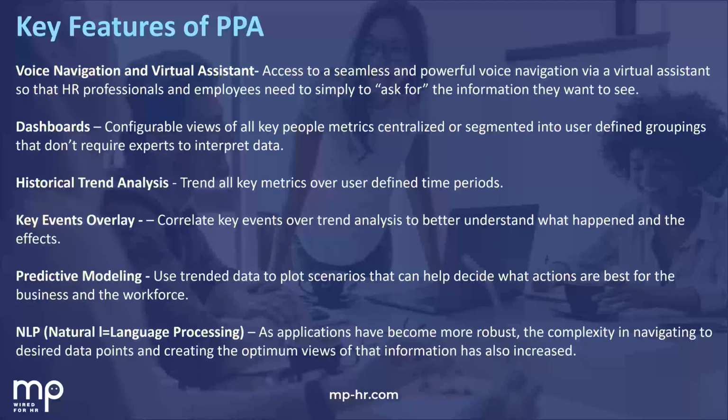Dashboards, you can configure those views of all the metrics into user-defined groupings that don't require experts to interpret the data. So if you want to group by department, or across departments, you can trend those key metrics over defined periods. So maybe you want to look at the last year, the last 2 years, and use predictive modeling to plot the scenarios that can help identify what actions are best for the business as well. So I want to show you a couple, just what these dashboards look like a little bit, because I think it's super beneficial.